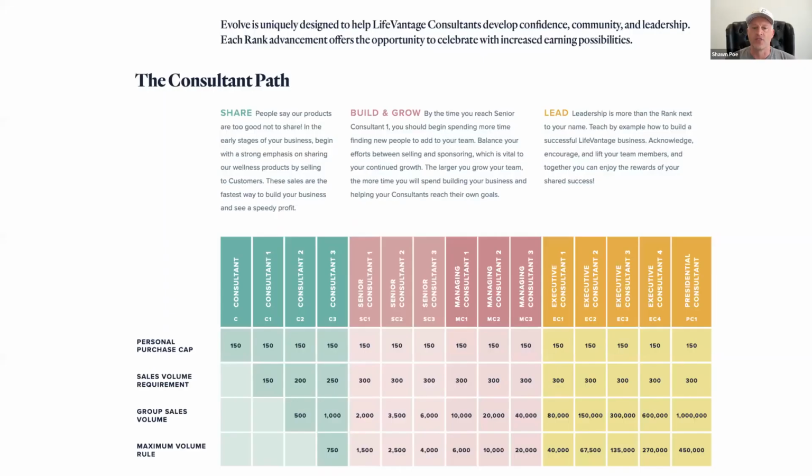All right, so there are now 14 ranks in Lifevantage going from consultant up to presidential consultant. On the third row down here, you can see the group sales volume required for each one of those titles, going from 150 at consultant up to 1 million at presidential consultant. And you can see the different names up at the top: consultant 1, 2, 3. It's going to be anywhere from 150 up to 1,000 in volume.